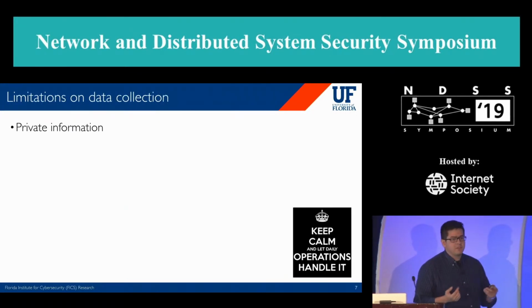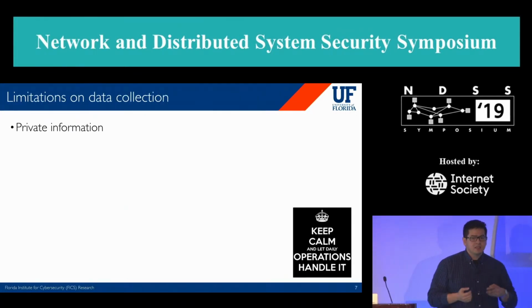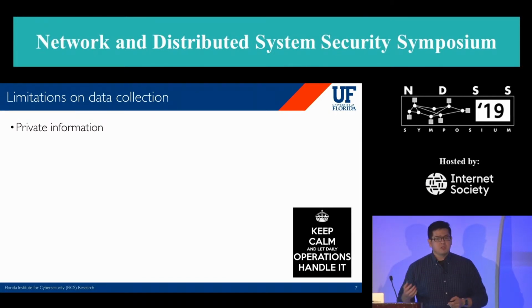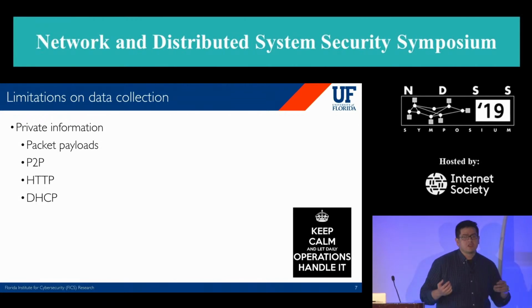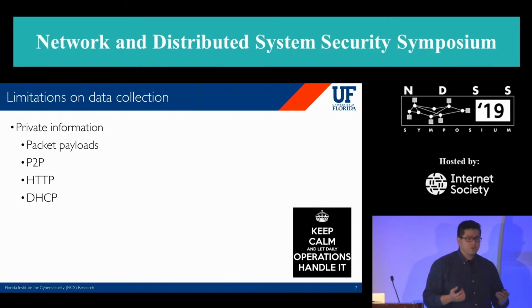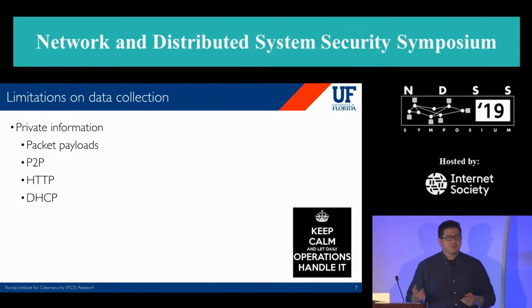So essentially, the first specification said that we couldn't collect any data that may have private information from the patient or the hospital workers. This told us that we couldn't collect packet payloads, peer-to-peer traffic, HTTP traffic, or DHCP, as any of those may contain private data or may allow us to actually track hospital workers throughout our collection period.